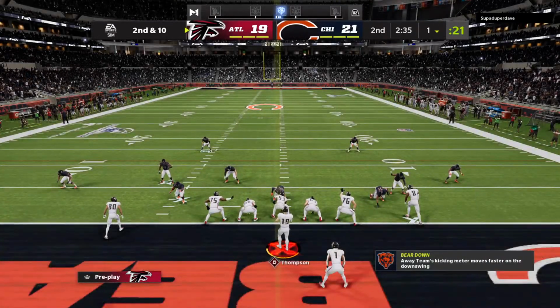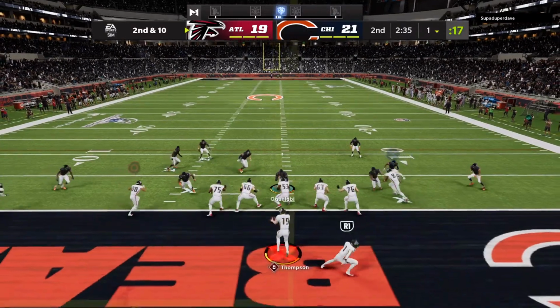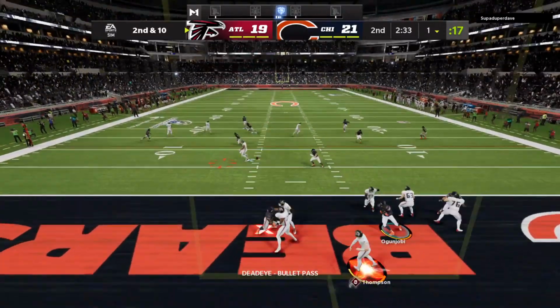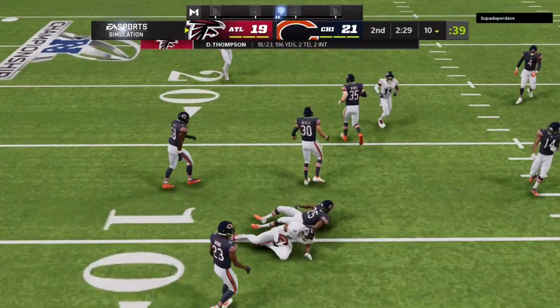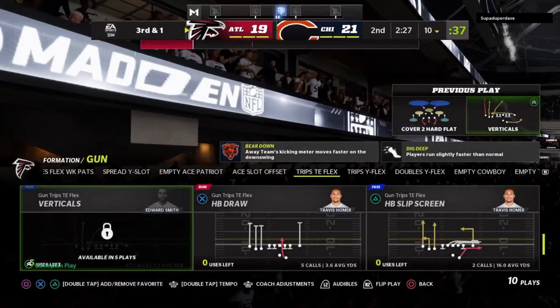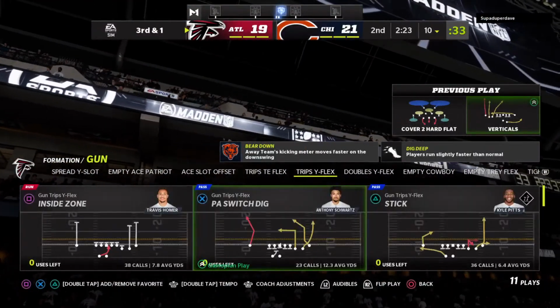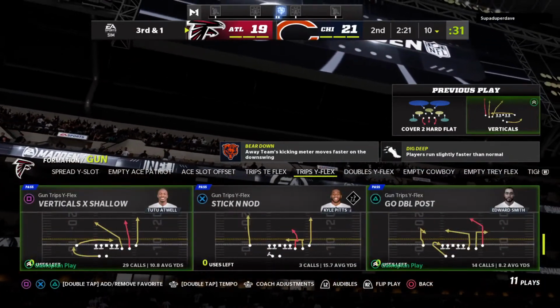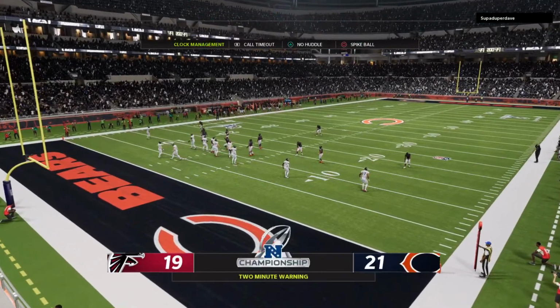Here's 2nd and 10. They'll throw again from their own end zone. Short throw caught by Pitts. 9 yards, not quite enough, and they'll be left now with 3rd and 1. Let's not quibble about the gain there on 2nd down. That was a positive play, because that was a take-what-you-can-get situation. Got out to the tight end. Now it gives them a much better opportunity to convert on 3rd down.